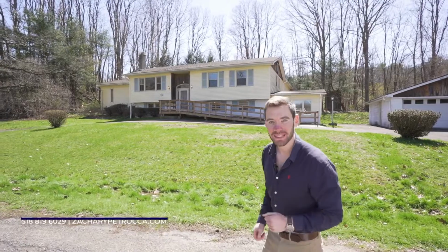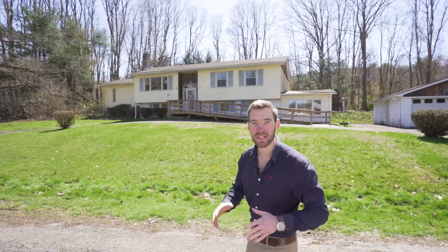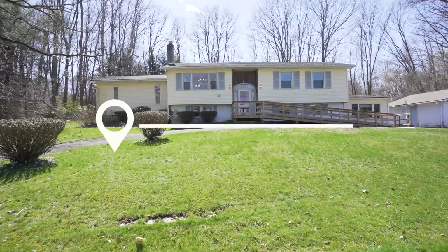And today I'm in the Catskill community in front of this amazing 4-bed, 3-bath, 3,200 square foot raised ranch that holds so much potential. Come take a look with me.